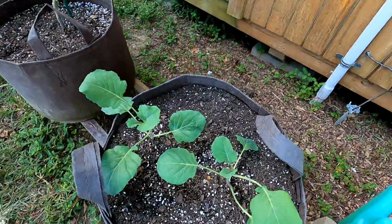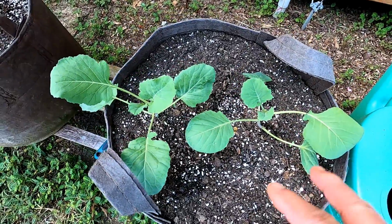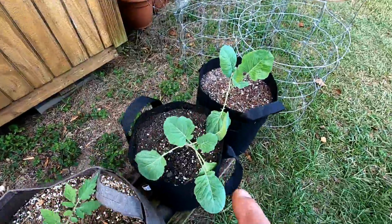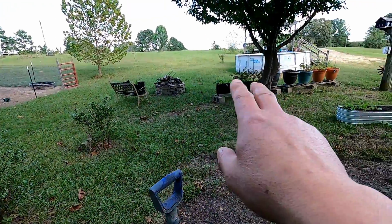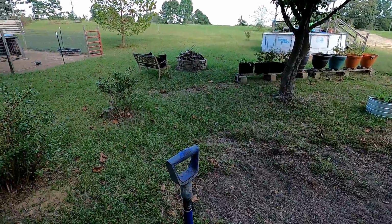But I had an epiphany. I was like, you know what? I wonder if they'll grow in a grow bag. I think they will. So I planted them jokers out in some grow bags. I got 2 here. Put 1 in each of these 7-gallon grow bags. I have 2 more over there amongst the peppers and all the other stuff growing over there.